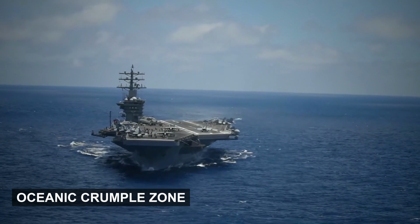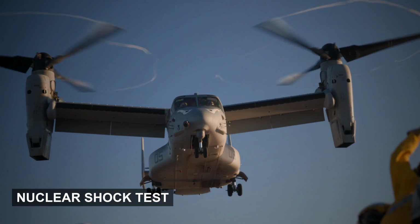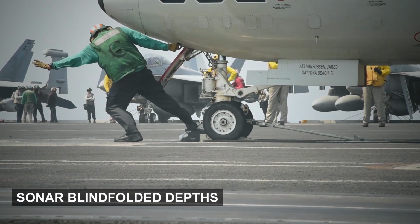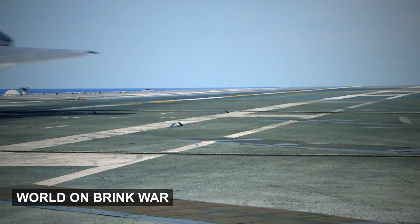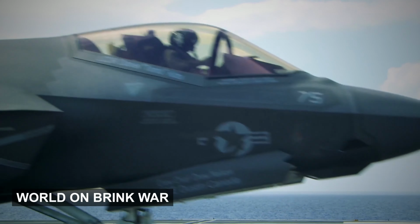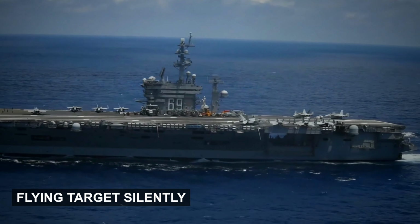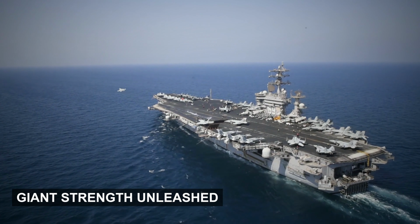We will open up the hull to reveal the void-liquid-void defense layers that act as a crumple zone for the ocean. We will analyze the shock trials, where the Navy detonates 40,000 pounds of explosives next to a manned ship to test its nuclear reactors. We will explain the Knuckle Maneuver, a desperate turn used to blind enemy sonar with a wall of turbulent water. And we will answer the ultimate question. In an age of hypersonic missiles and supercavitation torpedoes, is the aircraft carrier still the king of the sea or just a massive floating target?